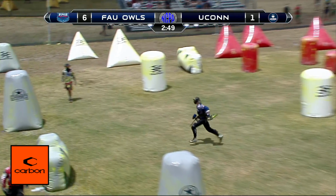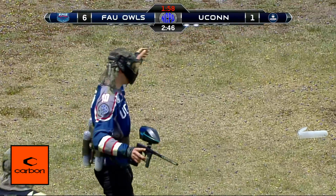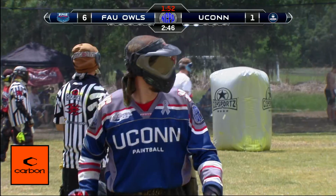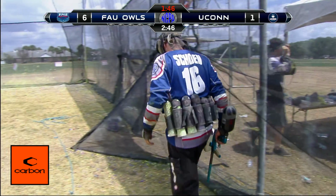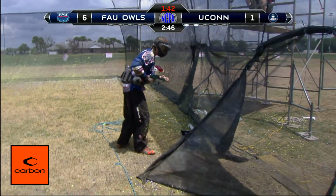UConn running this point in, putting another one up on the board. Hopefully making it 6-2 if it's a clean hang. So now a 4-point spread with 2 minutes and 46 seconds left to go. He's being checked real thirsty. They're looking at that pack. He might have got hit. There's another meeting of the minds over there.